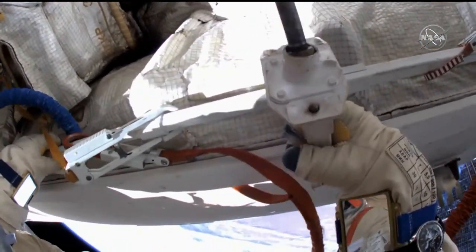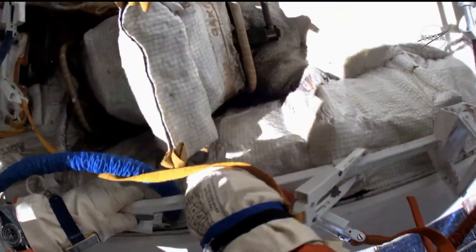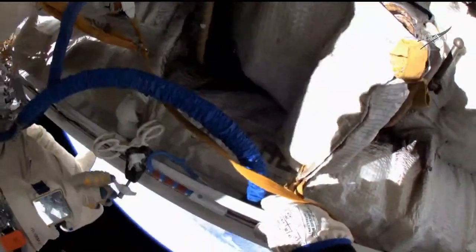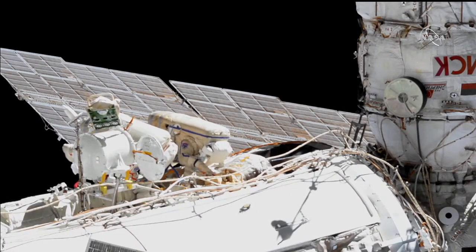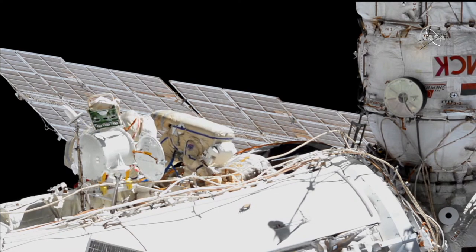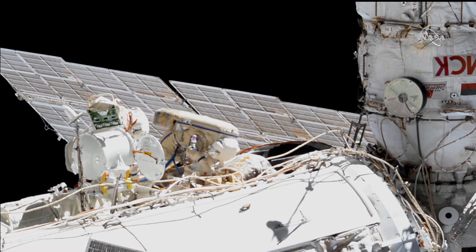From Oleg Novitsky's helmet camera, looking at his colleague Pyotr Dubrov, the two cosmonauts are both making the first spacewalks of their career. The Earth is 260 miles below them. And this is a wide view of the work site at the Zarya module, adjacent to the Poisk airlock and docking port on the right side of your screen.